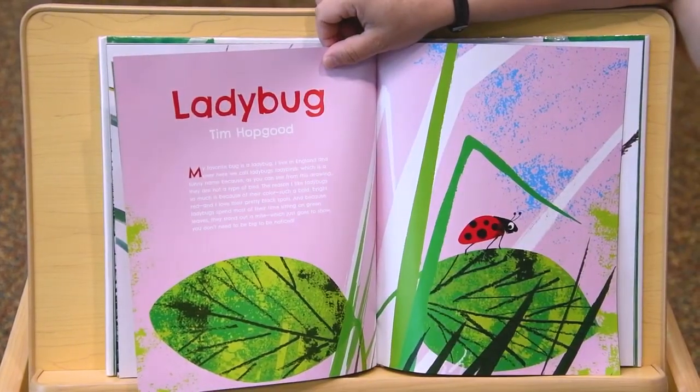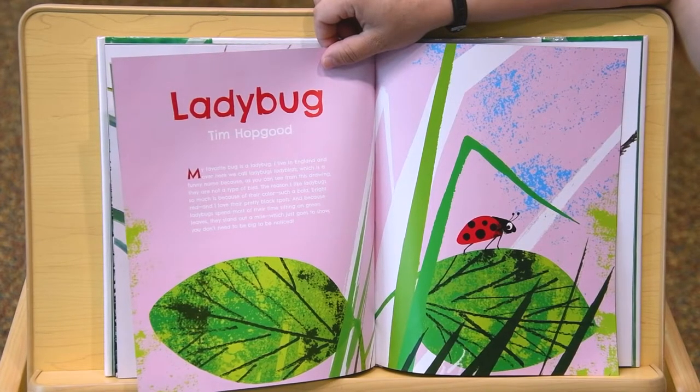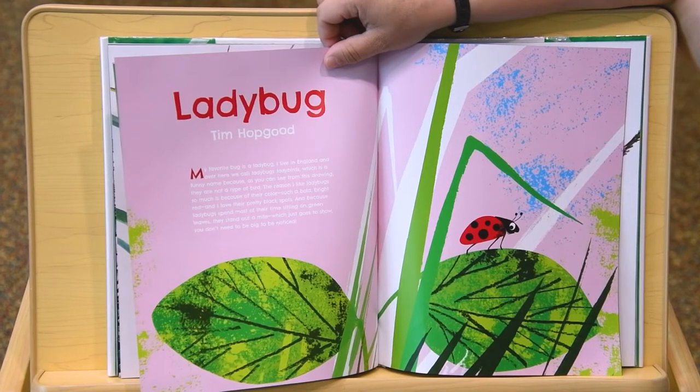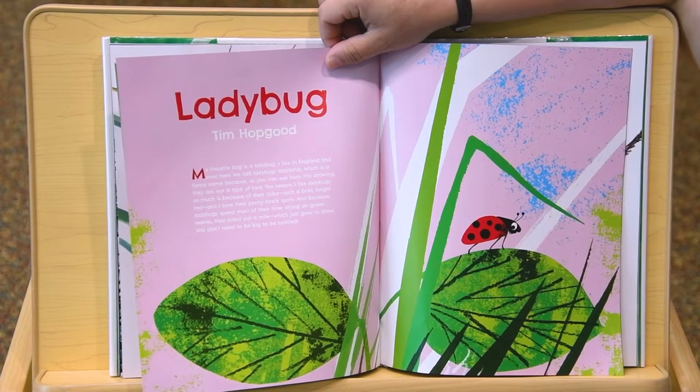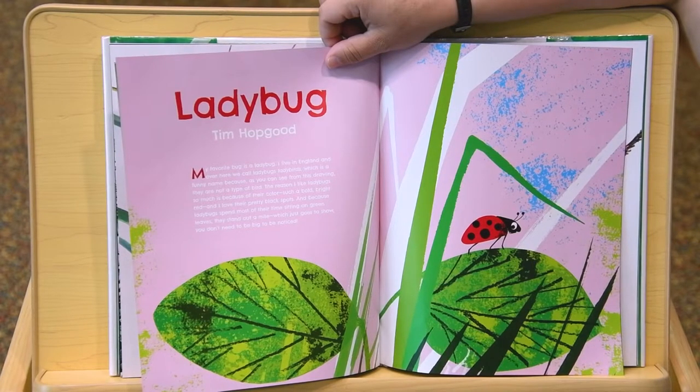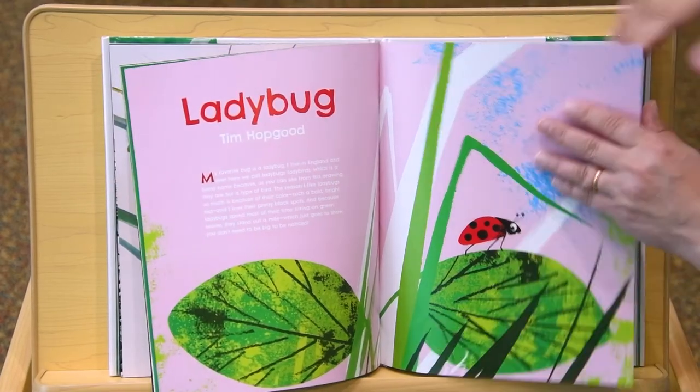Ladybug by Tim Hopgood. My favorite bug is a ladybug. I live in England, and over here we call ladybugs ladybirds, which is a funny name because you can see from this drawing they are not a type of bird. The reason I like ladybugs so much is because of their color. Such a bold, bright red, and I love their pretty black spots. And because ladybugs spend most of their time sitting on green leaves, they stand out a mile, which just goes to show you don't need to be big to be noticed.